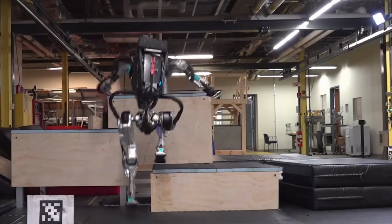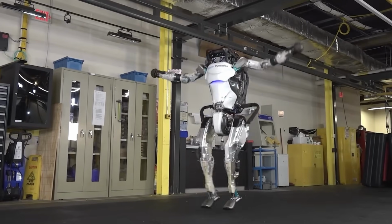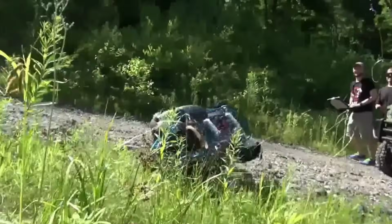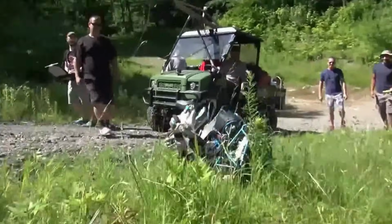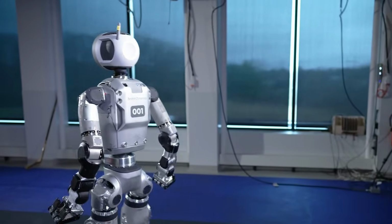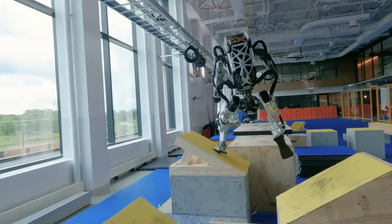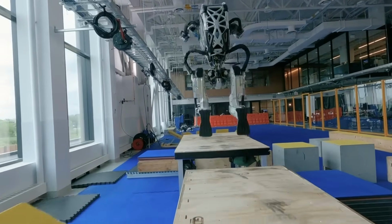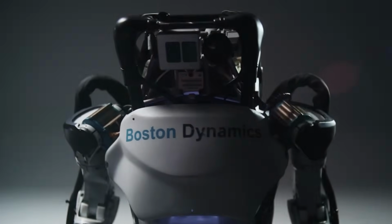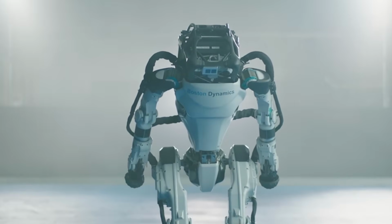This didn't happen overnight. It's the result of decades of research, trial, error, and pushing the limits of what machines can do. And the results? Incredible. Electric Atlas can pull off moves that look almost human, jumping, balancing, navigating rough ground like it's nothing. It doesn't stumble, it adapts. It's also got depth sensors built in, so it can actually see and understand the space around it. It's not just moving, it's thinking about how to move. This is the moment humanoid robots stop being a cool demo and start becoming genuinely useful in the real world.